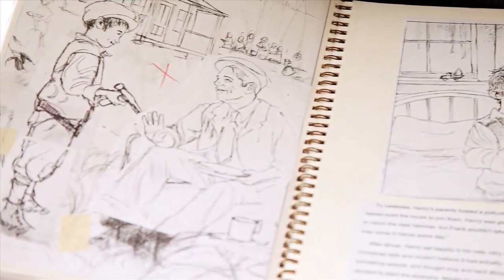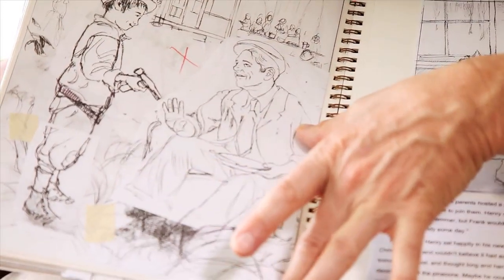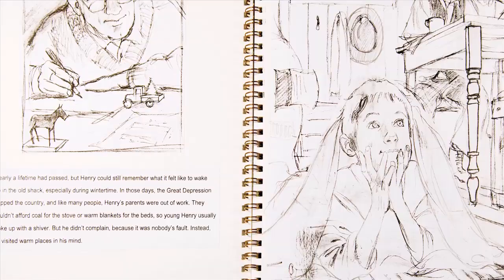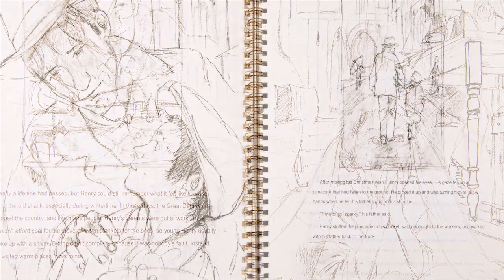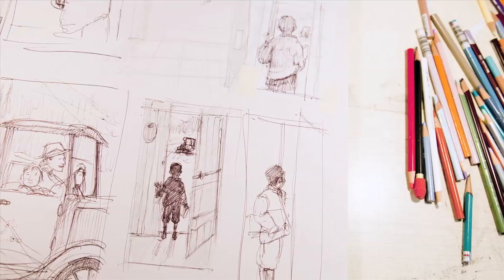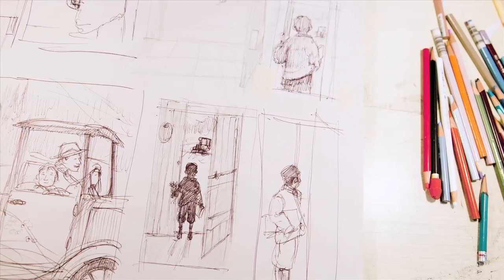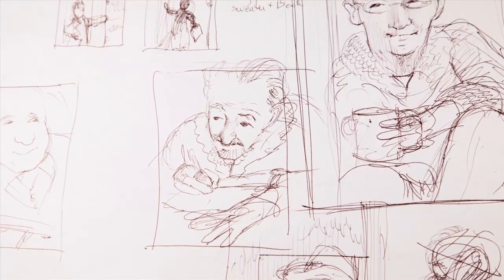I get a sense of what does this book look like? How does this book feel? Who are the characters? I'll do a double-page layout, how I see the book, and just draw, draw, draw. That's where most of the creativity really happens. With a big pad of paper and thousands, literally thousands of little sketches.